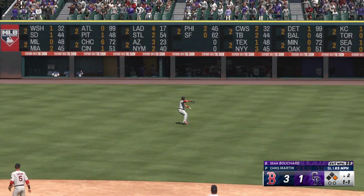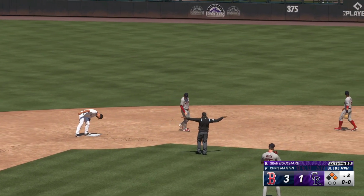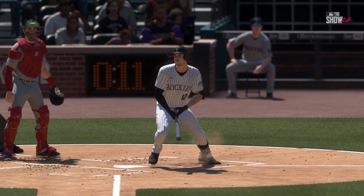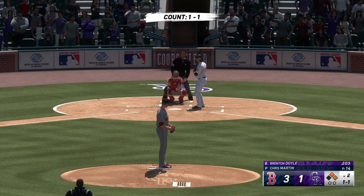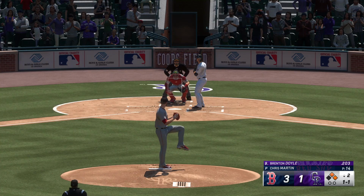A hit. Throws to second. Safe. He was all over that one. Anytime you rip a line drive the other way, you feel really good about what you did at the plate. You trusted your hands, you let the ball travel, and you took the barrel straight to it. That's great work right there. First and second, no outs. So in now for Colorado, Brenton Doyle.